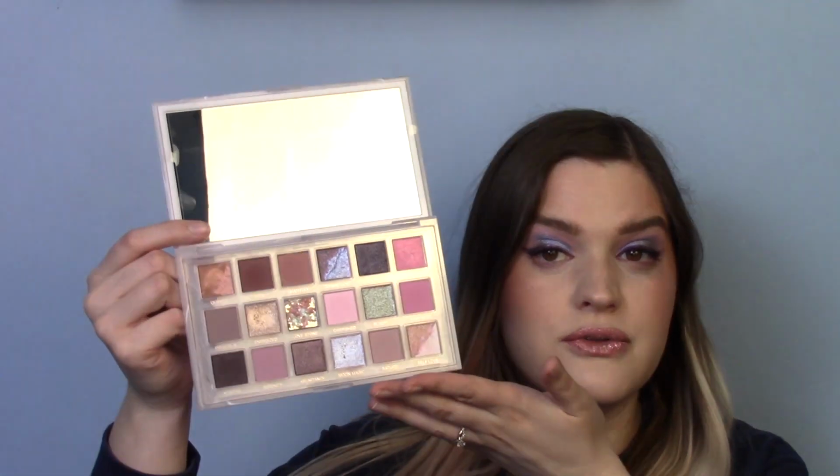The shimmers are really nice too. I just don't always reach for neutrals. Sometimes I want to be a little more creative, so it didn't get ranked any higher, but a lovely, lovely quality palette. If you were looking for something that's neutral and high quality, this one could be for you.